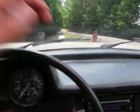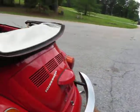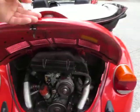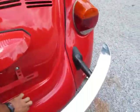Steers so easy. I love these cars. They're just still, to me, the iconic cars of the 60s and 70s. Doors open and close nicely. Nice, healthy Volkswagen engine.